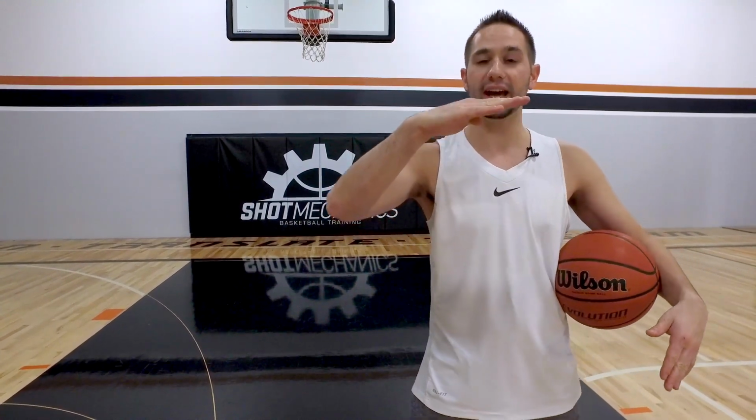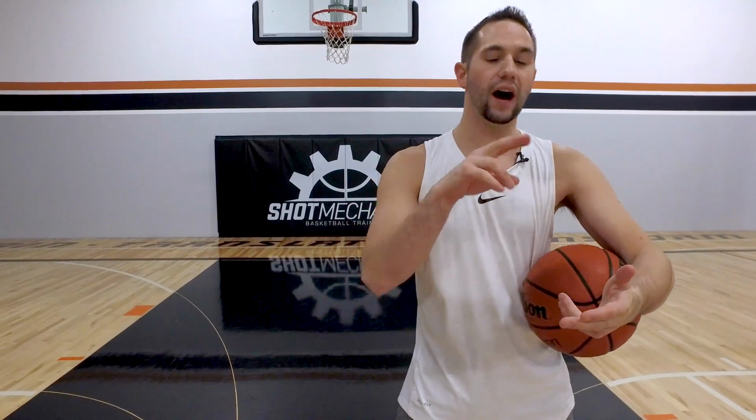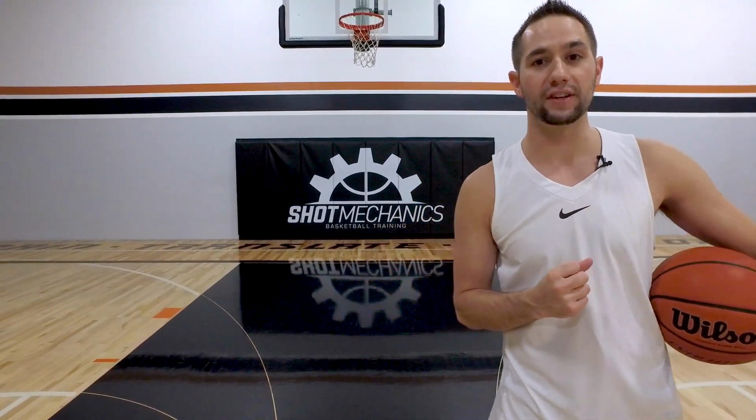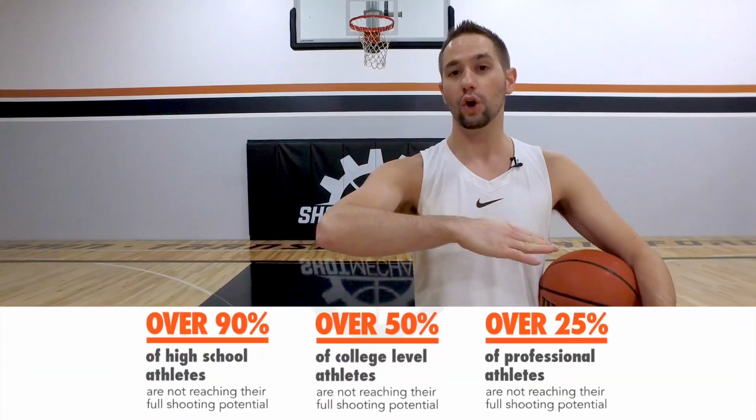Now, the reason why this is important is anytime we start going lower than that, or anytime we start going higher than that, our probability of making the shot starts to go down dramatically. So a lot of times we'll hear things like, a higher shot's always going to be a better shot when it comes to arc, but that's not necessarily true. We want to be in that sweet spot of that 45 to 47, and if at all possible, we want to try to hit that on every single shot. Well, you'll notice with a lot of inconsistent shooters is that their arc goes all over the place.